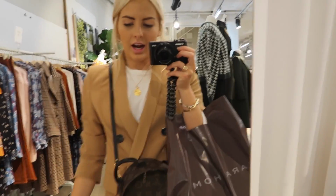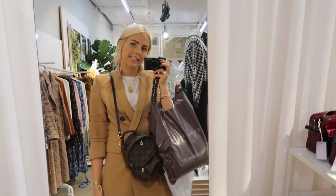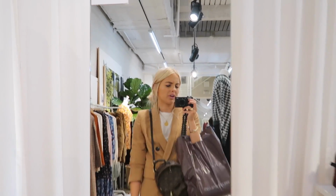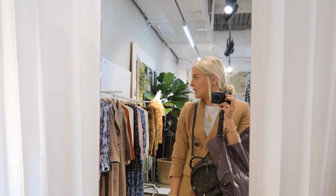Not much in here that I like. I like this t-shirt, but other than that, it's a bit disappointing, and the sale's rubbish too. It's all very summery. So yeah, it's just so expensive in here as well, which is a shame.